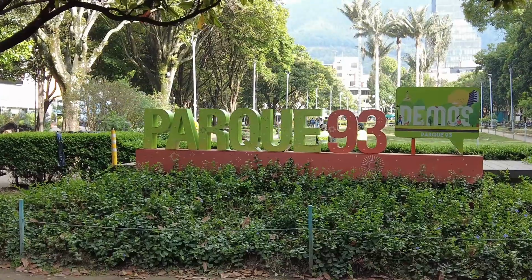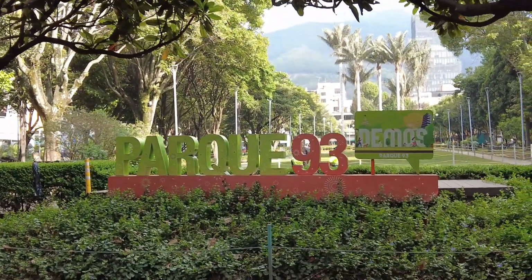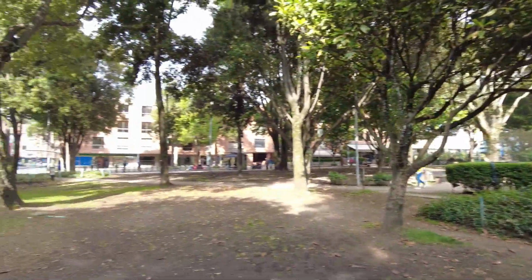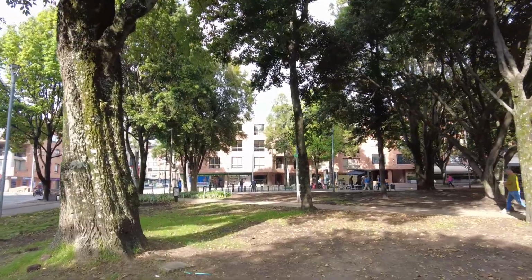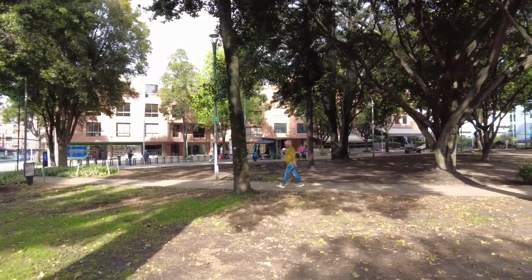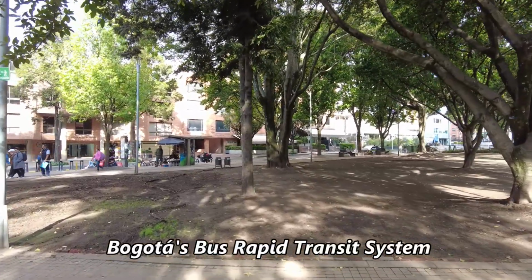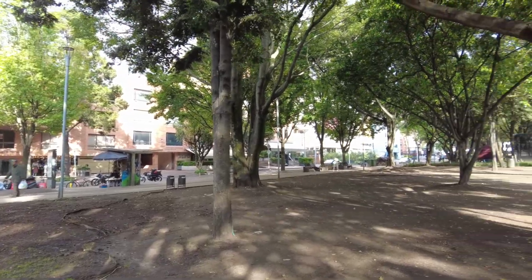So Parque 93, right here, beautiful park. A couple blocks wide, and the neighborhood around this park, the few blocks in every direction, is called Parque 93. So it's sort of like a mini sub-neighborhood within the neighborhood of Chicó. To the north of here, a couple blocks, you're in the neighborhood of Chicó Norte, which is like North Chicó. And actually there is a Transmilenio stop over here called Virrey, which is named after Parque Virrey, which is over on the west side of the neighborhood. We'll go see that for sure.